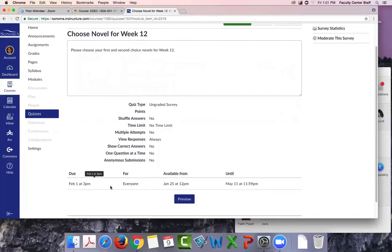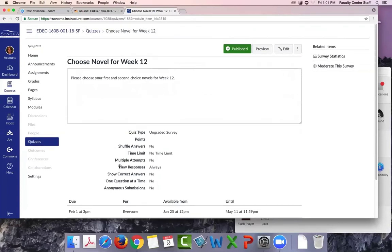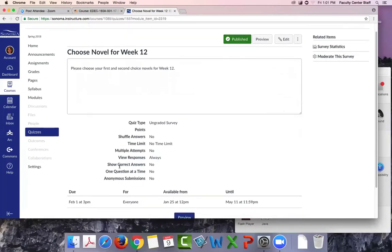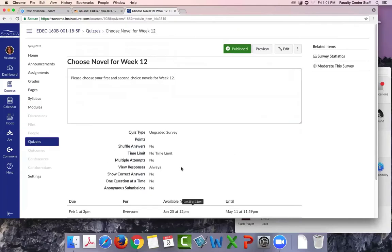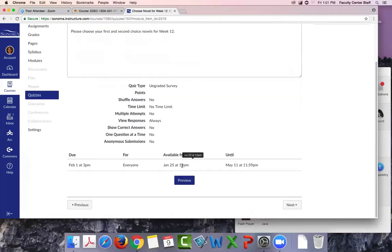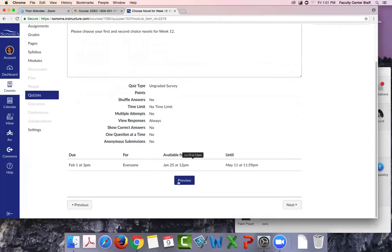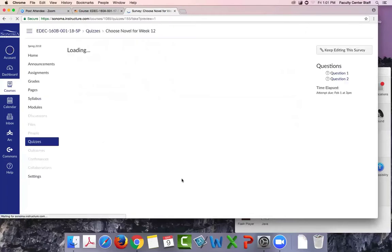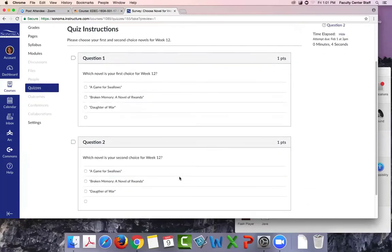Okay, so I didn't know how to do that. Okay. Right. So here's choose your novel for week 12. So it's an ungraded survey, and I did all of that, and see, even now I'm stuck. How do I see the results? What do I do? What happens with the preview? Like if you look into the preview. So this is what they see.